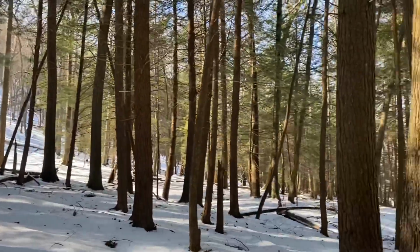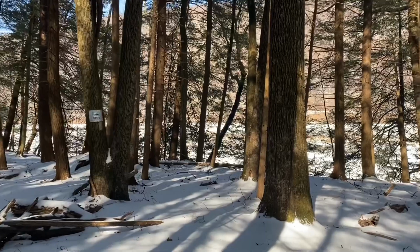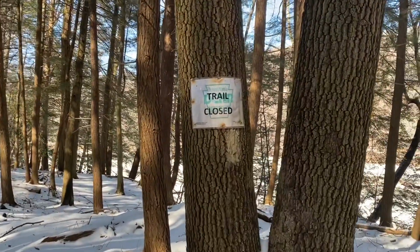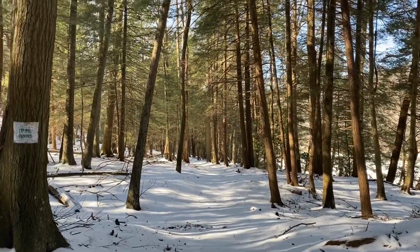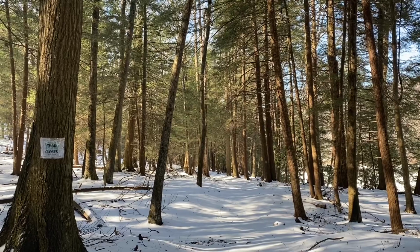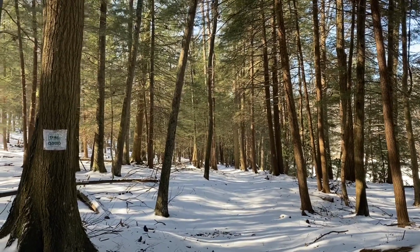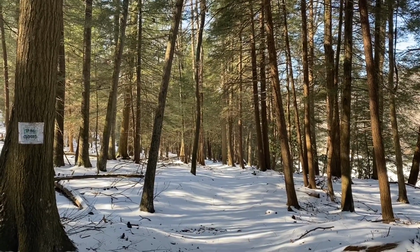But I showed the sign back there when we started. It said Fisherman's Cove 6. Well, you can't do that anymore really, because there's been no maintenance done on this for years, and there's trees down up in there that I crossed a few of them, but it's gnarly territory. I went as far as I could, and finally I gave it up. So this is where I'm gonna stop, turn around, go back.